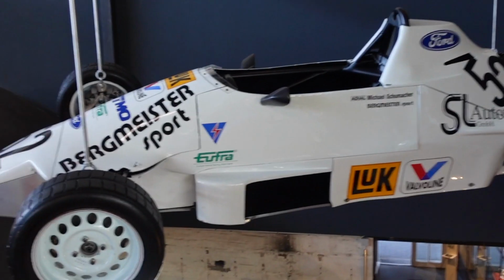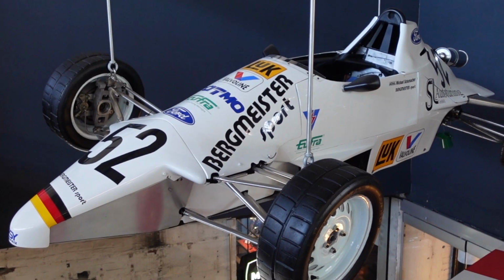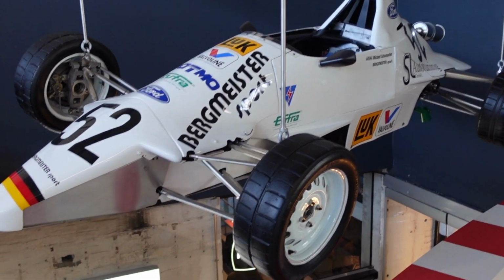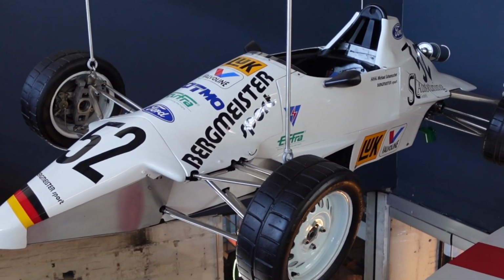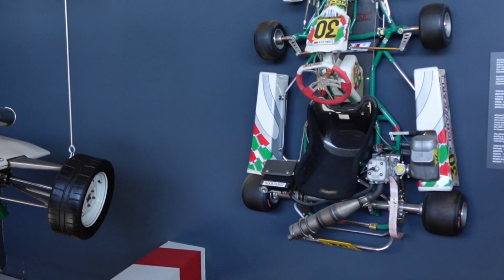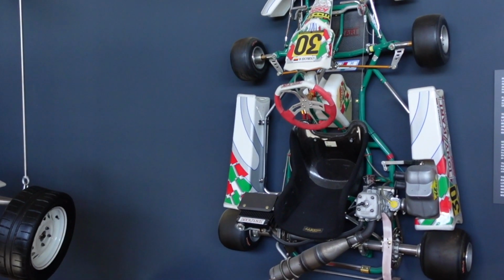You see, if you now compare it, the F3 cars look almost the same as an F1 car, only a bit smaller. But if you look at this one, it has really an old look to it, but it's cool. Really nice heritage here. Then on the wall, you have his go-kart from back in the time.